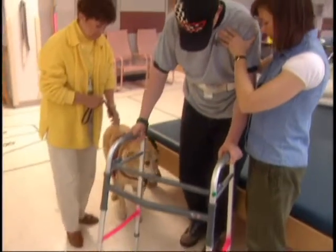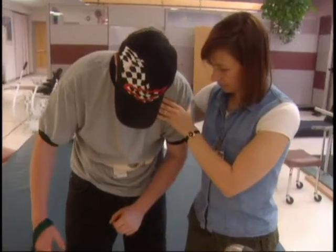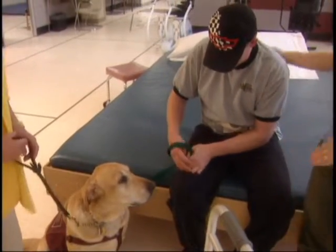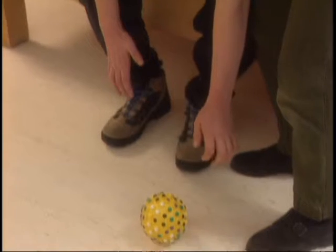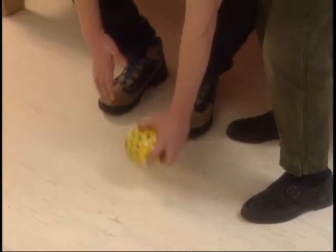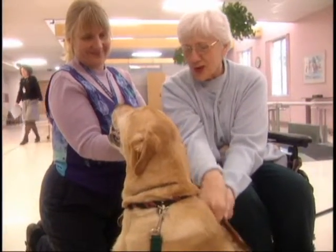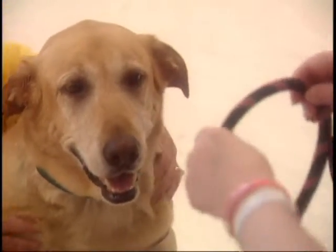Like Megan, many patients find their therapy difficult, frustrating, and even painful. All right. Nice job. I think Murphy needs a little bit of love with their right hand. Good job, Murphy. Therapists need all the help they can get to keep patients motivated. Murphy has a special aptitude.